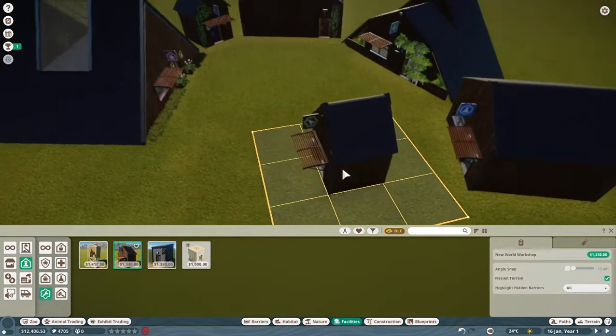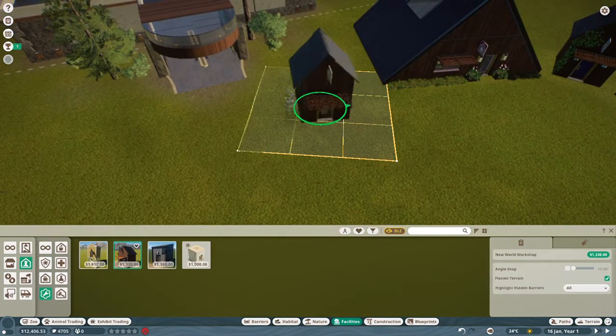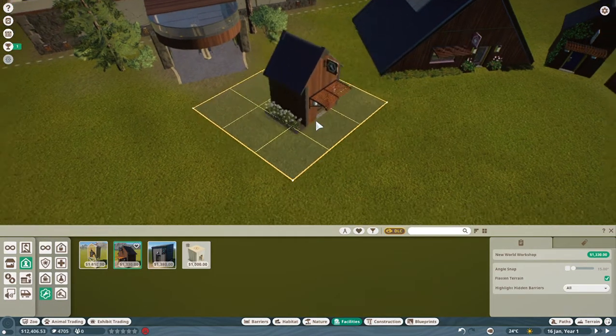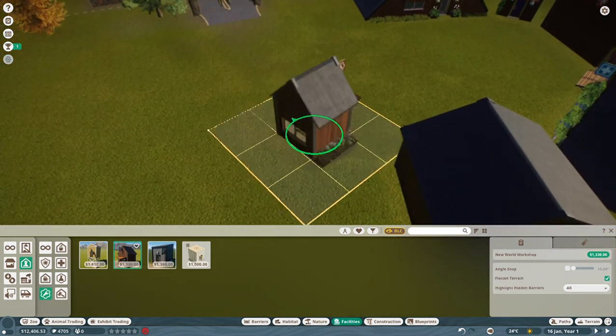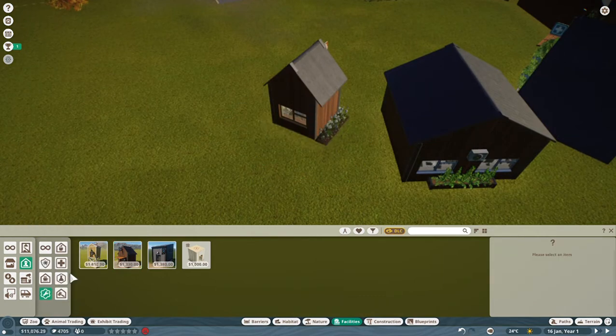I made a giant circle. I don't know what I'll put in the middle. Maybe a little tree. Cute little tree. Let's actually put this over here. No, thank you. I don't want a pathway in between them. Thank you for trying, though, game.